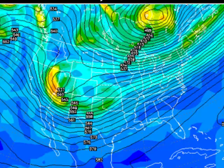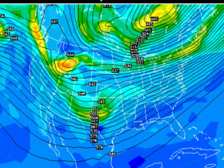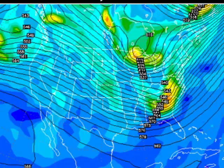So there's yesterday's daytime European run, and here's the most recent one, much different with the handling of that energy out west. And then the result is that Sunday across the region at the surface. Here's what it looks like for us.